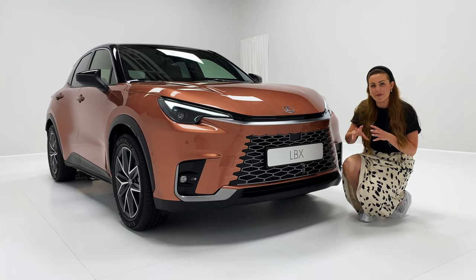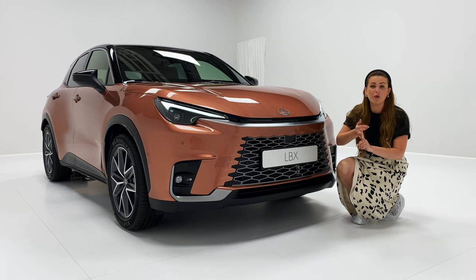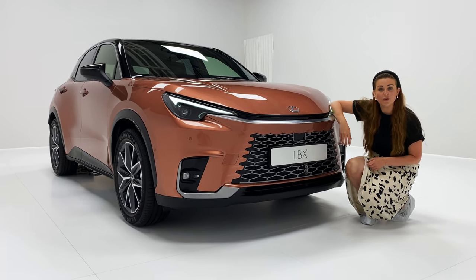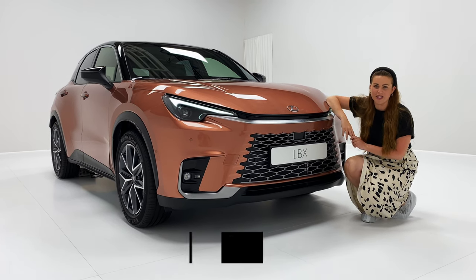But if you're looking for something which is a bit different from the norm, I bang on about it all the time. If you don't want a Volkswagen T-roc, you don't want an Audi Q3, or you don't want the BMW 2, whatever it's called, you could get one of these. And I can bet that no one else will have something which is this customizable.